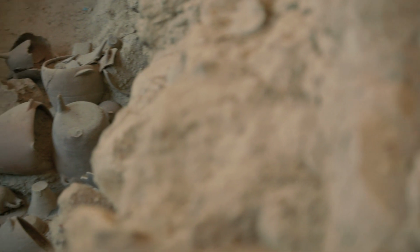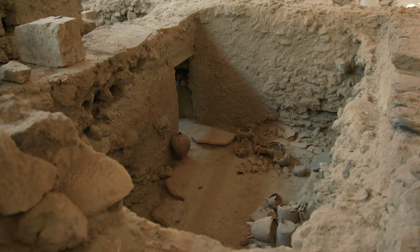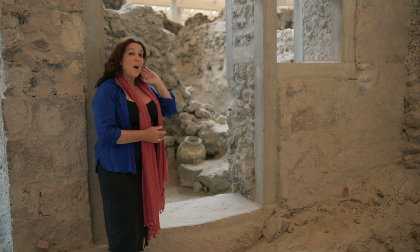It's so quiet here now, but of course it would actually have been buzzing and humming with life. So it's a privilege to be here, but it's also quite heartbreaking.